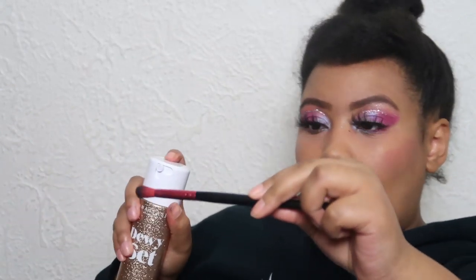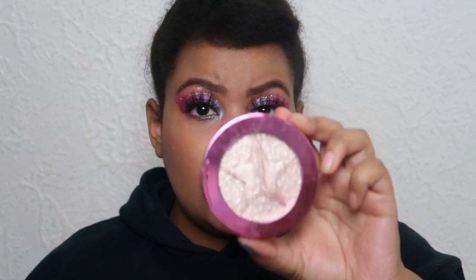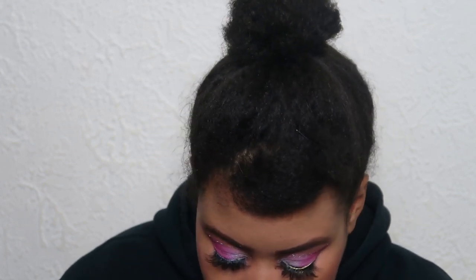And I'm gonna take this dewy set from Anastasia. I'm gonna use the same brush, clean off the additional products, and I'm gonna get it wet. Oof. And then I'm gonna take Wet Dream. Is this actually the one? This is not my favorite one. I did not use my favorite one. Maybe I did. I don't remember. I'm gonna use Diamond Wet, which is another extreme frost color. And no, I did not use this one. Maybe I did. I don't think I did.